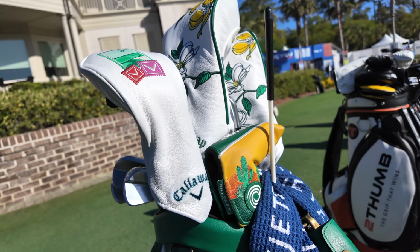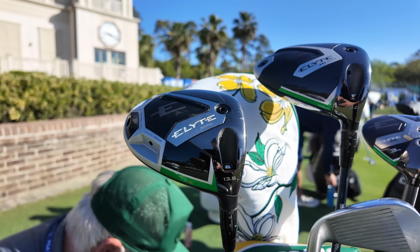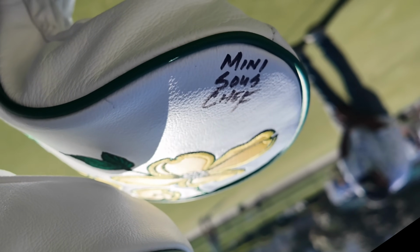Underneath Minwoo's head covers, we spotted him with a Callaway Elite mini driver in the bag. Some are now calling him Mini Woo Lee, but on his head cover, he writes Mini Sous Chef.